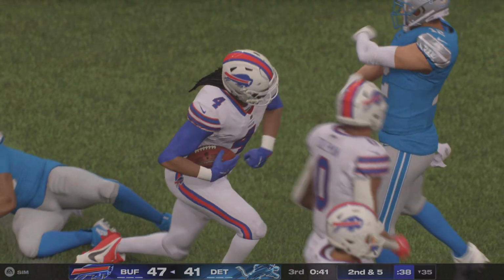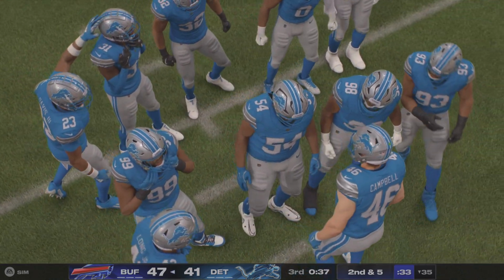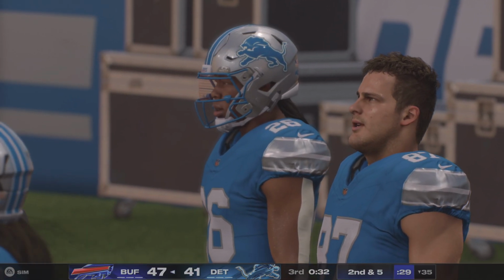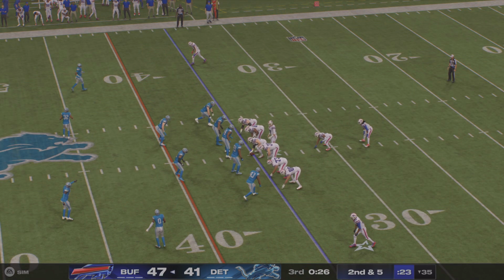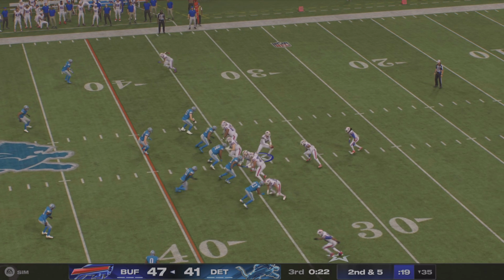And he gets this to the 35. Good for a gain of 5. An opportunity to get a drive started here at the end of the third quarter. What you're trying to do is break the game down a little bit. Don't let your guys see too deep into the future and say, oh, we got to get here. No, right here, right in front of them, melt the clock down, get to the fourth quarter, and try to keep that lead.